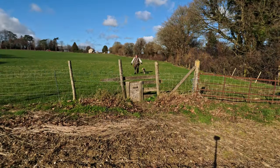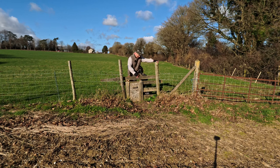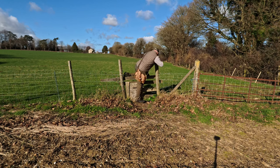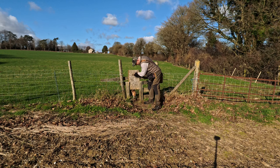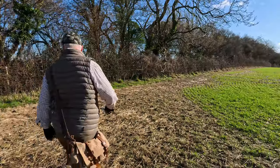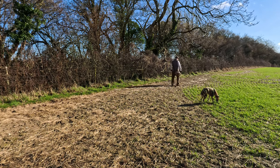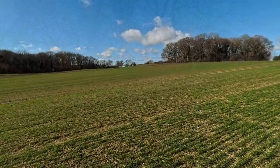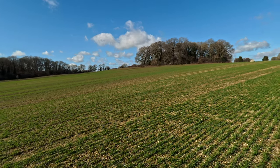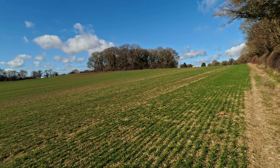So we're just about to head eastwards now to our next destination, which is Horton Tower. I walk here along the side of this field, really noticeable how the crops are really beginning to come on now, those green shoots poking through.